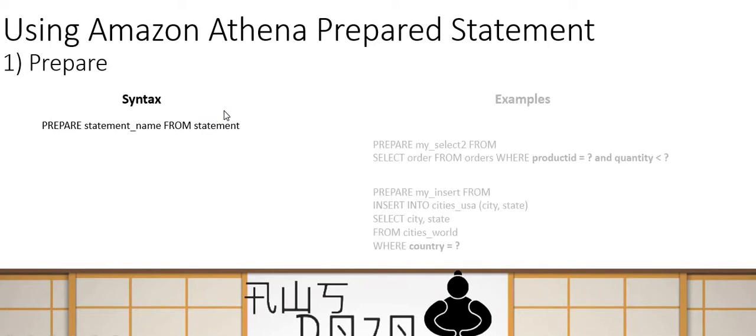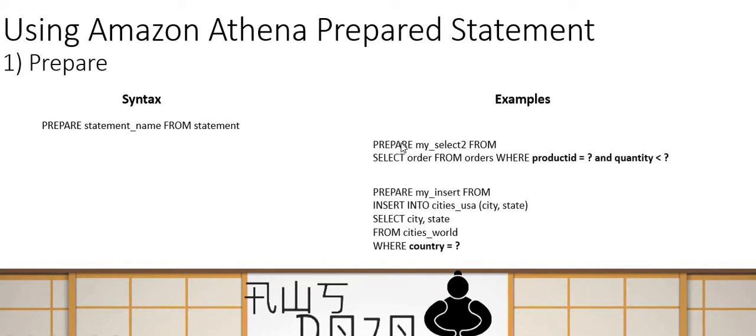Just to give you an example, here I'm preparing a prepared statement, say my select 2 is the name of the prepared statement, and this statement is going to run this query, select order from orders, where product ID is one parameter and quantity is another parameter. So you can see you can also make parameters in your query in the prepared statement.